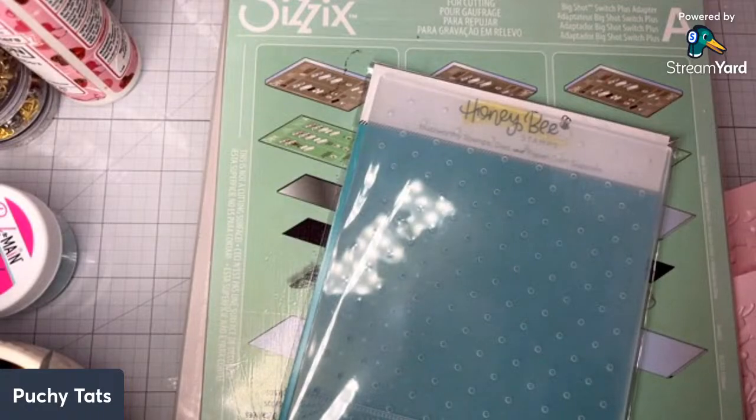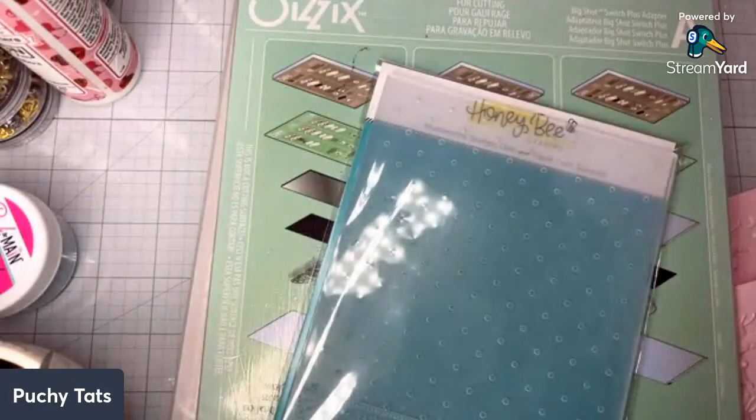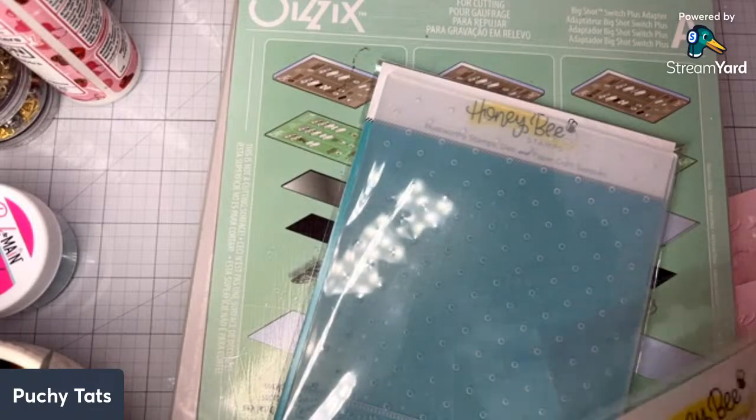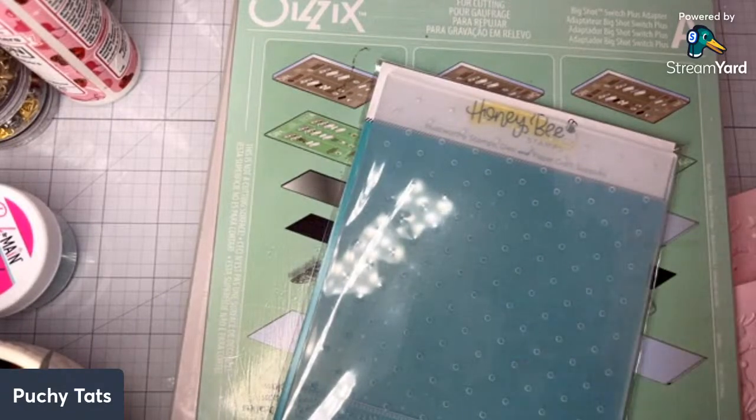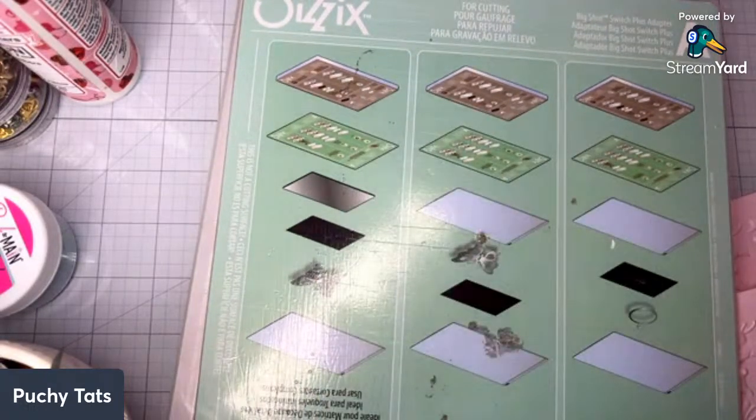Oh my God, I love this embossing folder, you guys. And it has the little die to go with it. I feel like I'm going to lose something. Let me just put it right here. I don't want to lose that little die, you guys. With my luck, I will lose it. That one little rabbit.